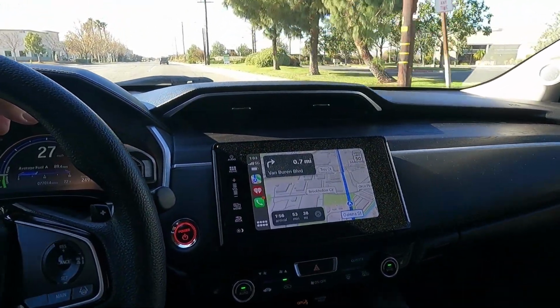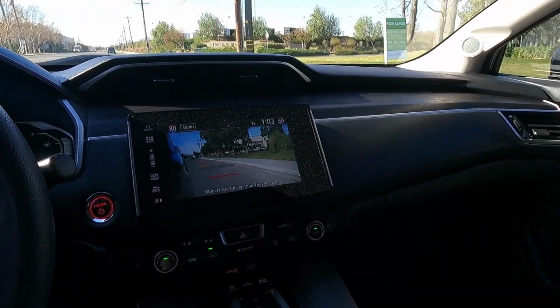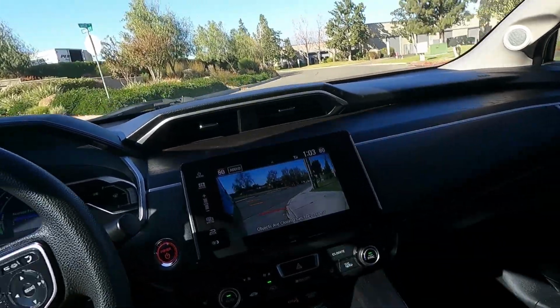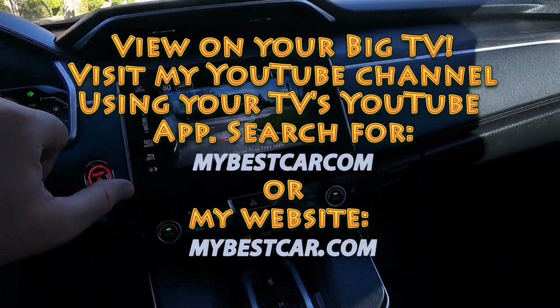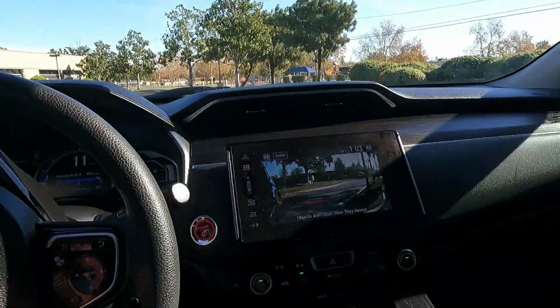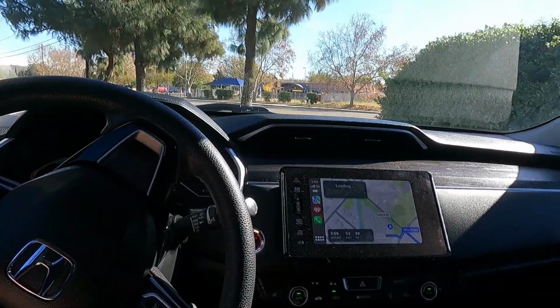But if you really need those features, that's a little bit harder to find a Touring. I may or may not have one. I'll remind you to go to my website to see what is available. This is a pretty fancy car. And no, you cannot get it with a sunroof. Honda Clarity does not offer a sunroof on any model.